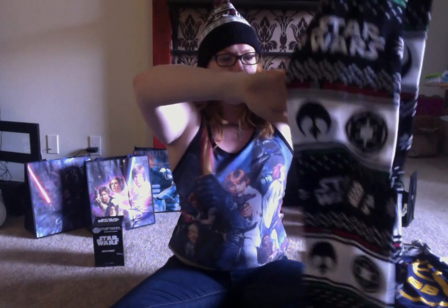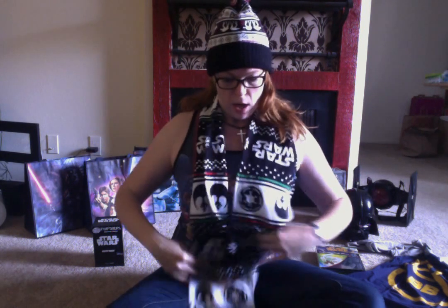Knit hat is complete without a knit scarf! And it's big, too! Holy moly! And it's got both Rebel and Empire symbols on it. And of course, it says Star Wars. And of course, I'm going to be wearing that right now as well.